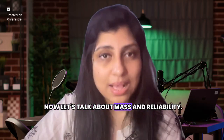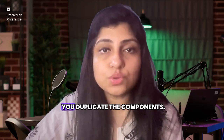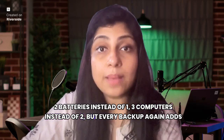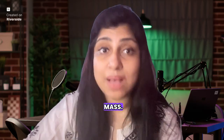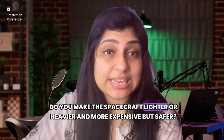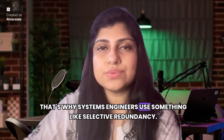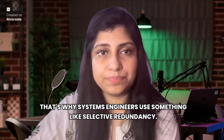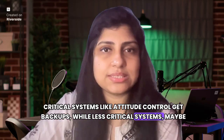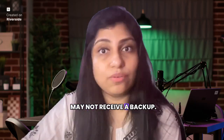Now, let's talk about mass and reliability. One way to make a system reliable is through redundancy. You duplicate the components, two batteries instead of one, three computers instead of two, but every backup again adds mass. So the trade-off is kind of brutal. Do you make the spacecraft lighter, or heavier and more expensive but safer? That's why systems engineers use something like selective redundancy. Critical systems like attitude control get backups, while less critical systems, maybe a system that is being sent for in-orbit demonstration, may not receive a backup.